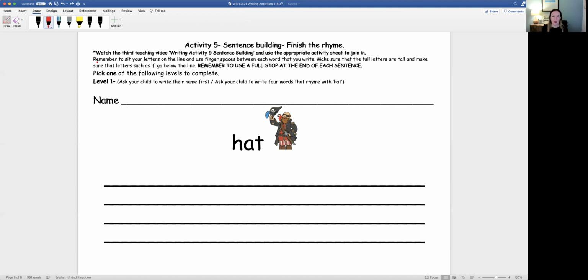We've got to remember as we write our words to sit our letters on the line, to use finger spaces in between each word that we write, and we need to make sure that the tall letters are tall and the small letters are small, and make sure that the letters that should go below the line go right below the line. And we also need to remember to use a full stop at the end of each sentence.